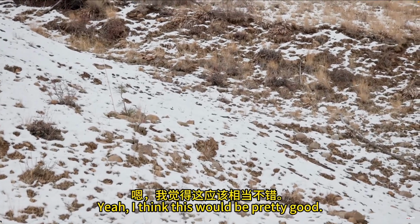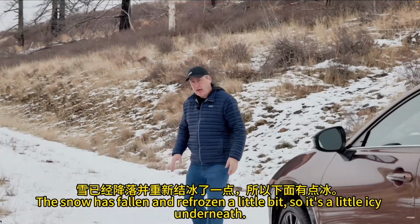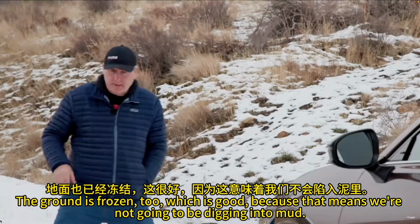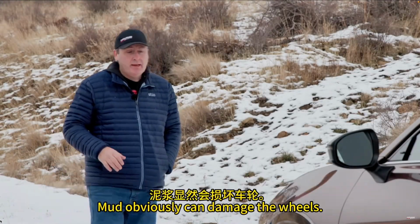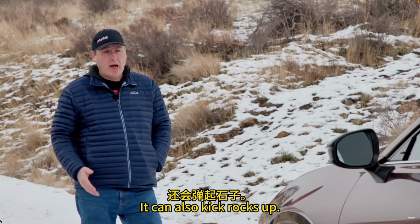Yeah, I think this would be pretty good. The snow has fallen and refrozen a little bit, so it's a little icy underneath. The ground is frozen too, which is good because that means we're not going to be digging into mud. Mud obviously can damage the wheels. It can also kick rocks up.